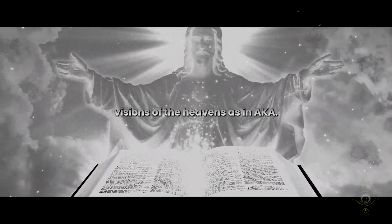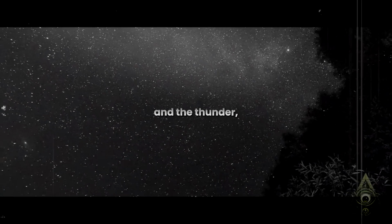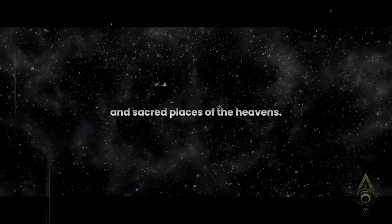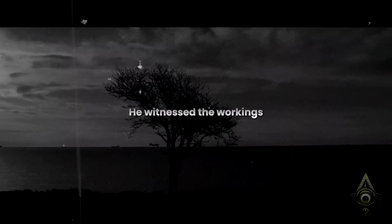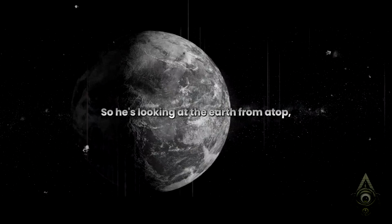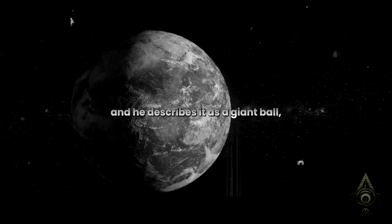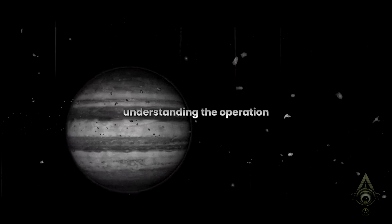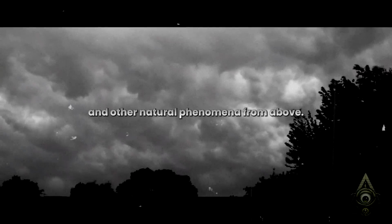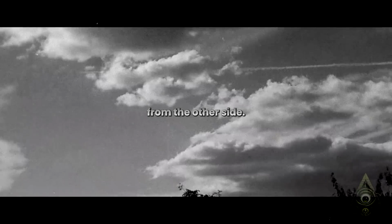Visions of the heavens. As Enoch ascends, he is shown the treasures of the stars and the thunder. Among other secretive and sacred places of the heavens, he witnessed the workings of the natural world from a divine perspective. So he's looking at the earth from atop, and he describes it as a giant ball. Understanding the operation of the cosmos, the weather patterns, and other natural phenomena from above, looking down on the planet. He's seeing the clouds from the other side.